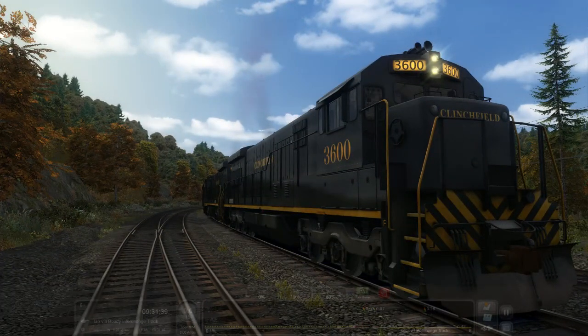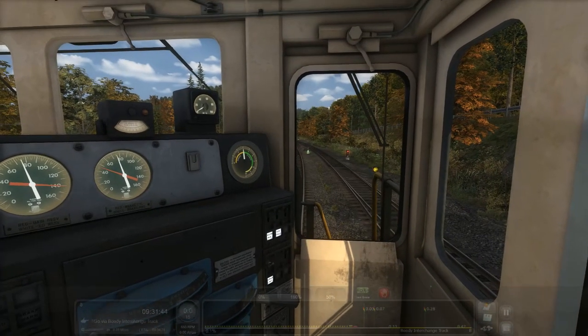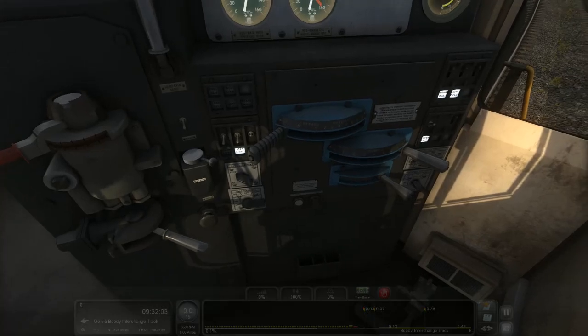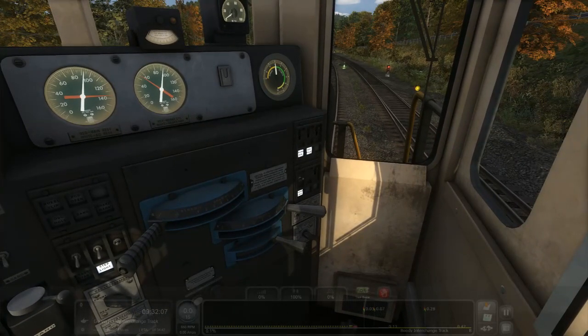Anyway, let's set the cab. Let's power up. Let's drive down the road a little bit. See how she sounds. Get both my earbuds in here for surround sound. Alright, we'll get our independent on. Train brake off. Release don't sound too bad. Throw a notch on it.